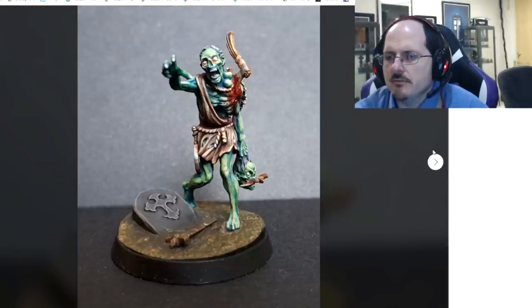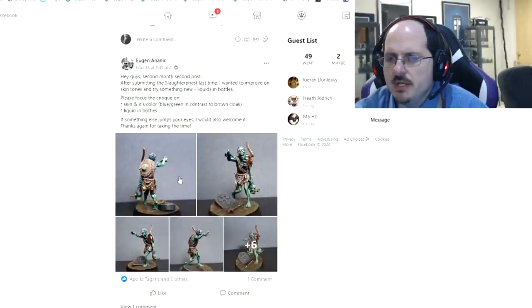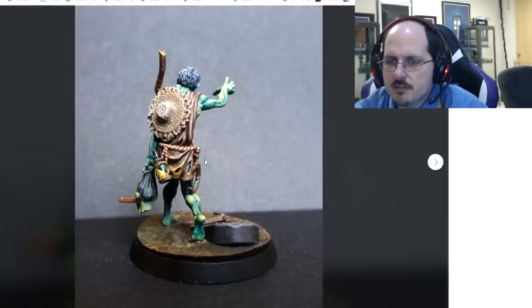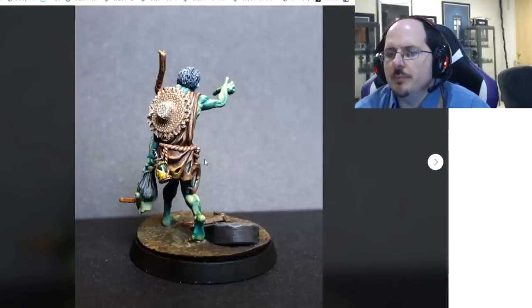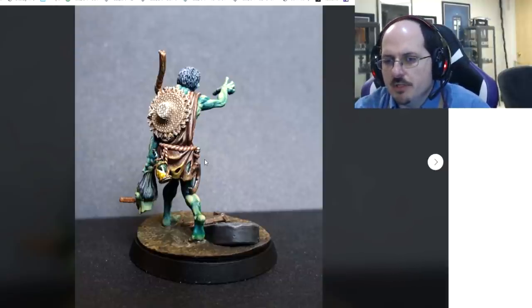So I don't have any issue with any of that. I think that's pretty great. I thought my main targets for you would be just to focus on, you know, sort of refining and blending. Now, the liquid in the bottle, I think that looks fantastic. I think that's a highlight of the piece for me, honestly. I think you nailed it.